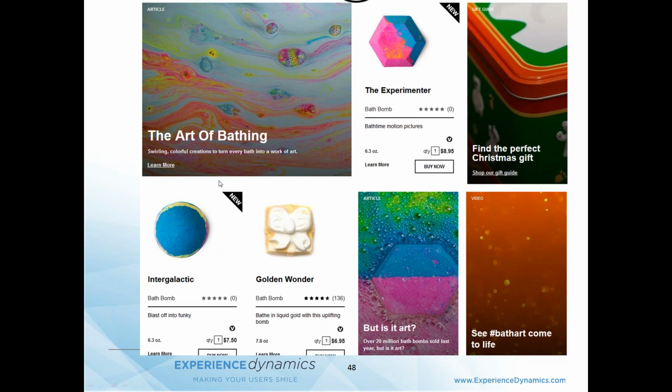They mix in an article, like they have it labeled here so you can see an article, a product, a gift guide, two products, an article, and a video. And the video is moving, by the way, so they're adding the animation, which was one of the things that I suggested you experiment with as well, to bring some of your pages to life. It's one of my favorite examples from Lush. It's one of the directions you might go in and take some of the things that we've shared with you today in terms of the 18 musts of e-commerce usability.